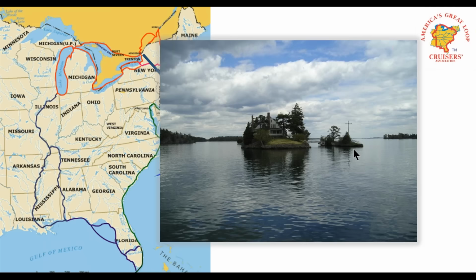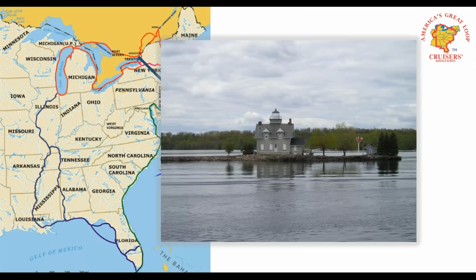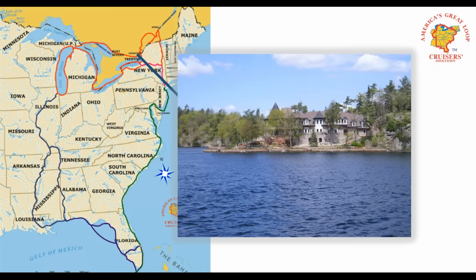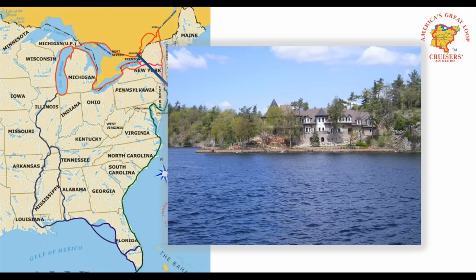This is the Sister Island Lighthouse, which was built in 1870. It's unique because of its dark gray limestone, but that was local material there in the Kingston, Ontario quarries, so that's what was used. But there are lots and lots of homes and things to see in the Thousand Islands. It was actually a playground kind of for the rich and famous in the early 1900s. So definitely recommended to take the time to go through there before entering the Trent Severin waterway.